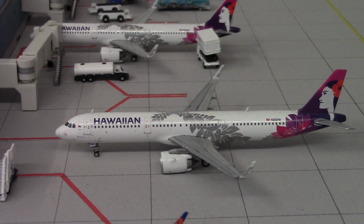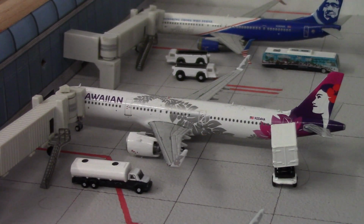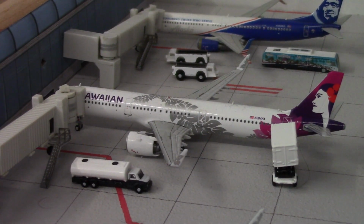Right here we have a Hawaiian Airbus A321, and as you can see, the engine is pretty much scraping the ground, so that's 100% accurate. Anyway, this aircraft just pulled in from San Jose, and then in 30 minutes it'll be departing out to San Diego.